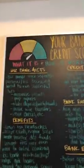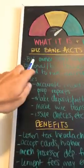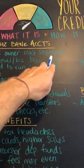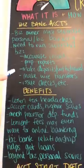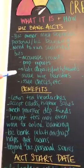So let's dive in. So first of all, let's talk about some of the basics that you should know about business bank accounts, right? You need to have a business bank account because it separates your personal and your business banking. Okay, you also need it to run a successful business. It helps you keep accurate records. It helps you prep reports. It helps you make deposits and withdrawals from your actual business, make wire transfers, issue checks.